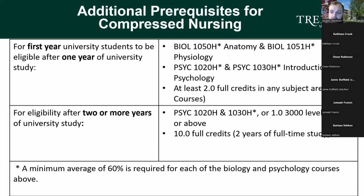But again, I really stress the importance of taking, in those 4 extra courses, things that you know you're going to do well in. Those can be any courses. Those can be arts-based courses or science-based courses. They don't have to be from a particular discipline. There just has to be enough of them for you to meet that 4 credit requirement.